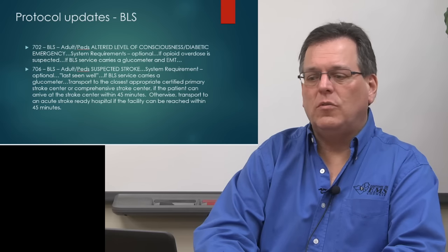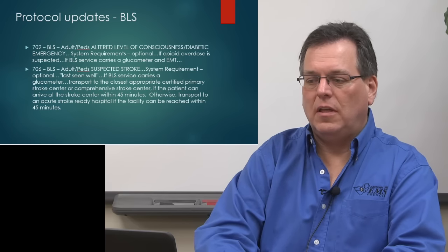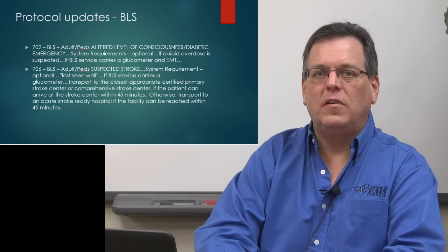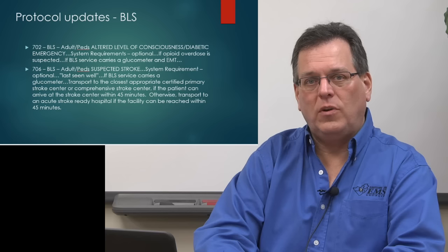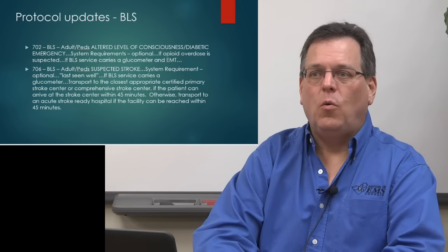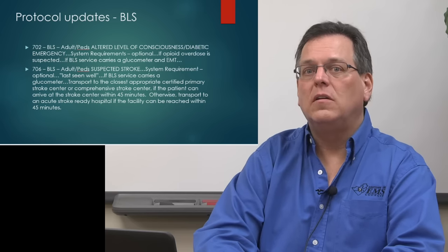BLS Protocol 706, the Adult and Pediatric Suspected Stroke. With the systems requirement changes, the verbiage that we're starting to hear, rather than a myriad of descriptive terms, we're going to go with the terminology of last seen well. So with the evaluation of the patient that you suspect has a stroke, you're not going to ask, when did the symptoms start? When did you find the patient? The goal is that everybody uses the same terminology of the patient was last seen well, and document that point.